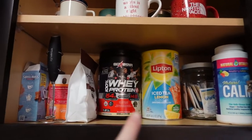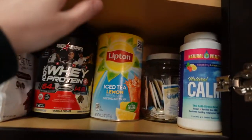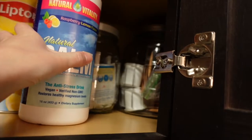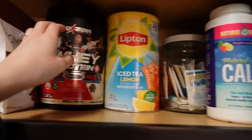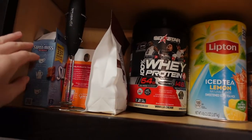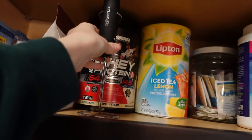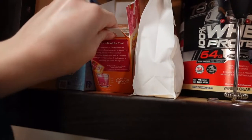And then down at this bottom part is stuff that we use a little bit more than these. Connor likes to make tea every day. These are just brewed teas. Back here we have brewed options for tea, and then Connor will sometimes put this in his smoothies. Obviously we have smoothie stuff, and then I have this milk frother that Connor got for me for whenever I make a chai tea latte or something.